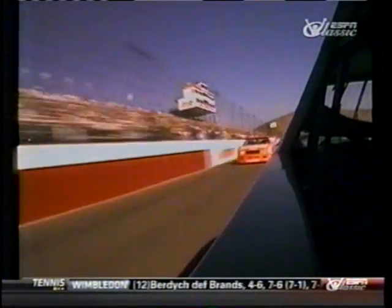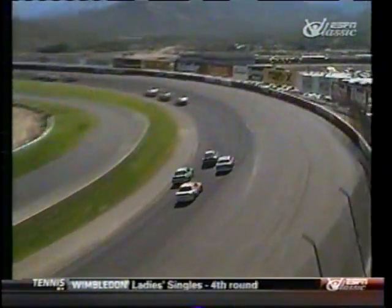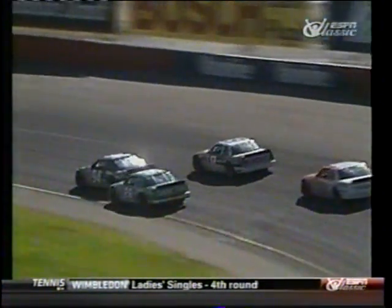This is the side camera, the camera mounted right on the side of Brett Bodine's Quaker State Buick. They're racing for 16th and 17th positions, racing just as hard as if they were racing for the lead. Ooh, Brett almost got in the back of Sterling Marlin. Hillin now takes advantage of Marlin's bobble a little bit and will try to go around him. Good run for Bobby Hillin in the Snickers car.